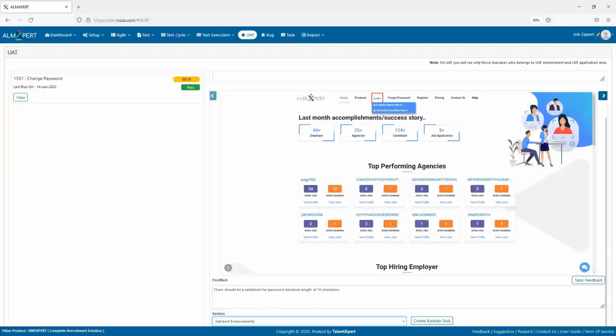UAT features provide a 360-degree feedback system for better collaboration with clients. Actionable tasks created from client feedback make sure that you never miss an important client input. Recorded scenarios can be used for training purposes for new employees.